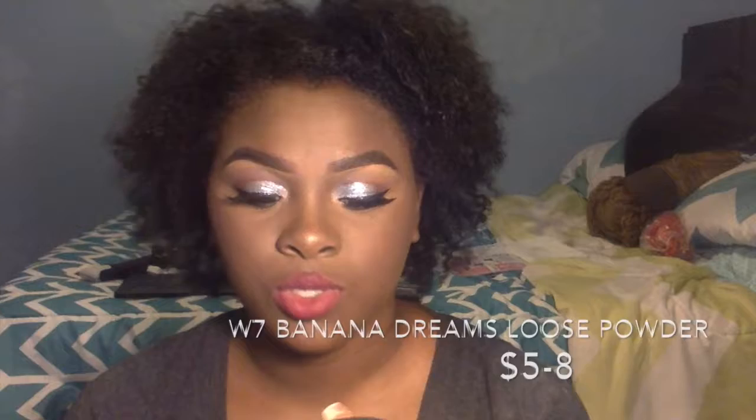Number 2, I'm going to talk about my W7 Banana Dreams Loose Powder. So I was looking at getting the Sacha Buttercup Loose Powder. I don't know why my mind just blanked out. I was looking at getting the Sacha Buttercup Loose Powder, and me being the cheap person that I am, for someone that does have a mixture of both high-end and drugstore products in their makeup collection, I am still pretty cheap when it comes to makeup. If I can find a dupe for a product, I'm going to get the dupe.